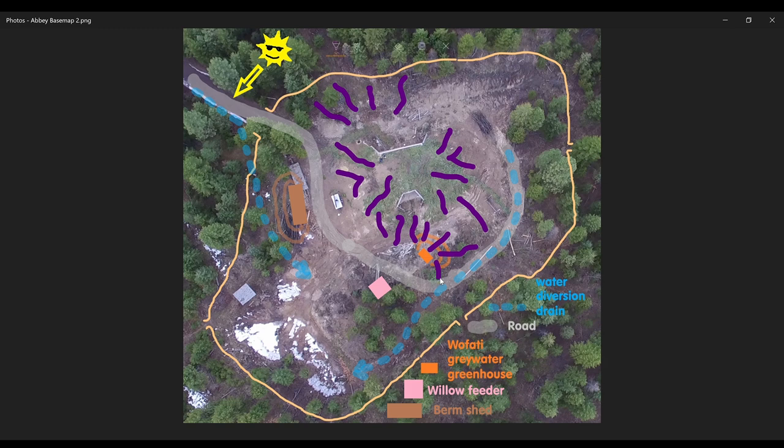Just maybe. For people who might be watching who are confused right now, the greenhouse is facing south. The wofati is deliberately not oriented to the south for solar gain, which a lot of people assume that it is. Oh, right. And yeah.